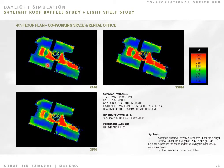This is the simulation for the fourth floor plan. There is co-working space and rental office. The synthesis is acceptable lux level at 9 am and 3 pm in the area under the skylight, and the lux level under the skylight at 12 pm is a bit high, but there's no issue because the space under the skylight is landscape and communal space, and the lux levels in the office area are acceptable.